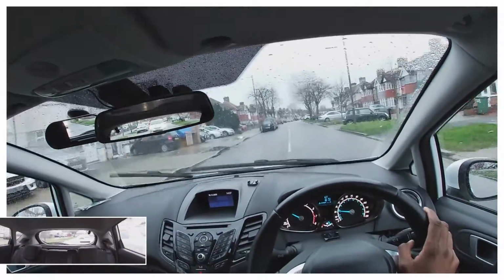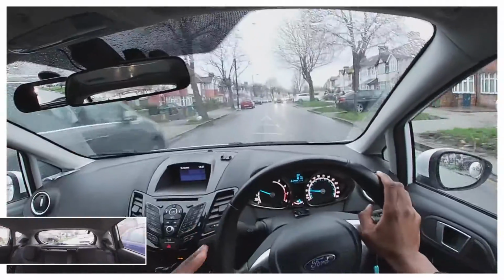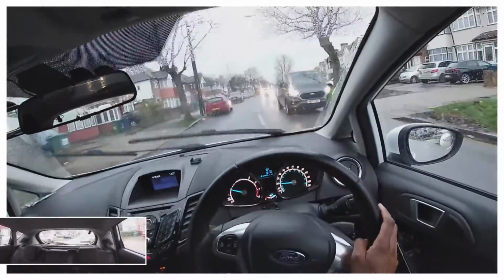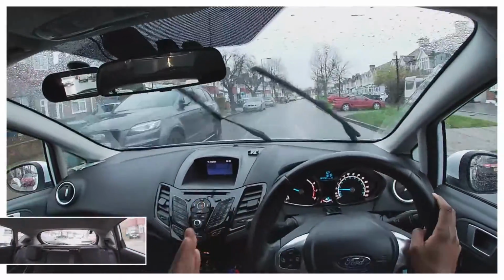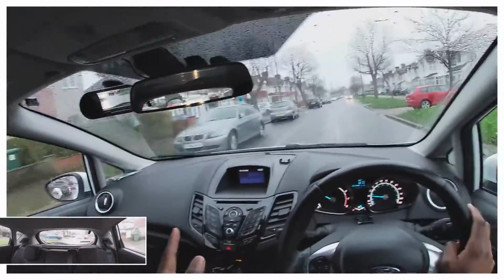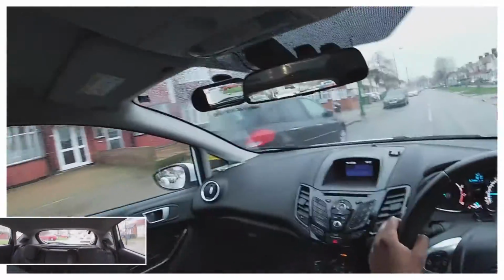So what you need to do is be wary of that. Whenever there's space, people might use it. If there's space there, there's a chance that somebody might use it to try to go straight as well. So before you go into the roundabout and get into that lane, just check your left mirror to make sure no one is going into that same space at the same time as you.